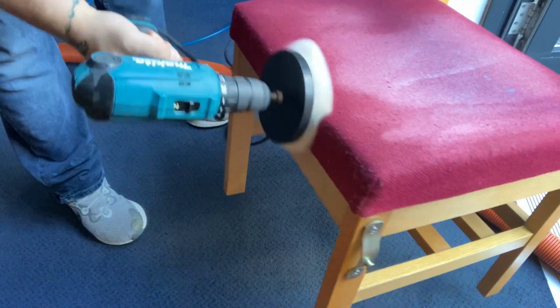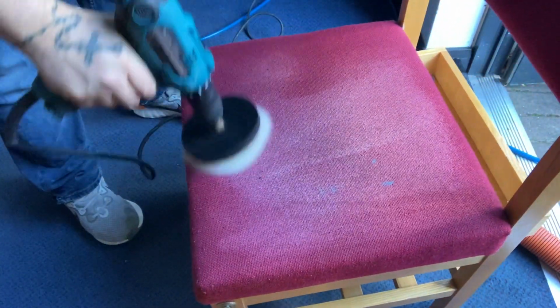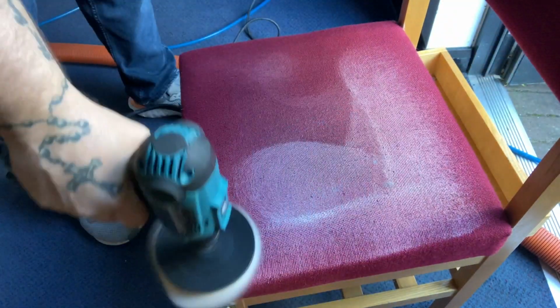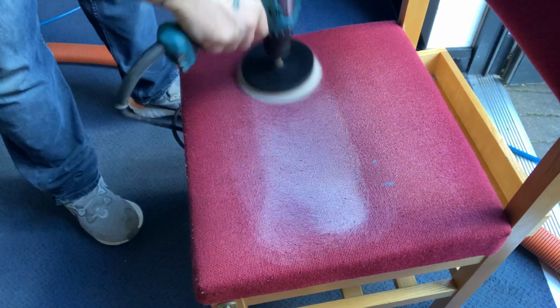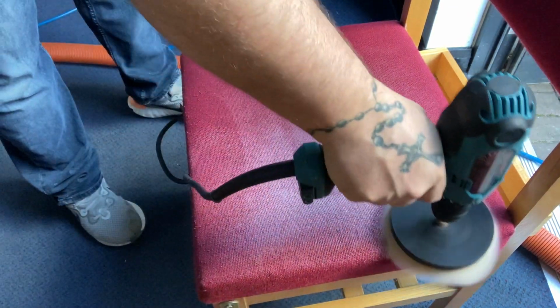Now, the carpets haven't been cleaned in over 30 years. They are a really good nylon quality carpet tile, but they have seen better days. They've got tea stains, coffee stains, fruit juice, everything. Chuck it at it, bit of paint here and there. So all the stains imaginable that you'd collect over that sort of time, these tiles have got.